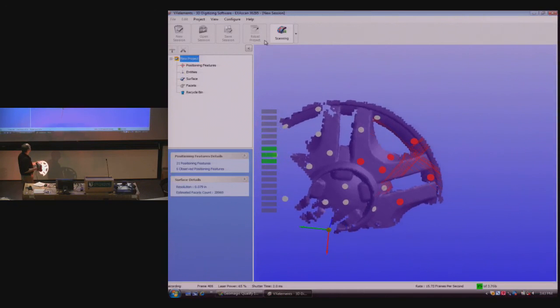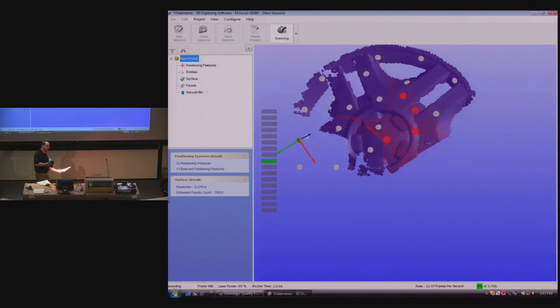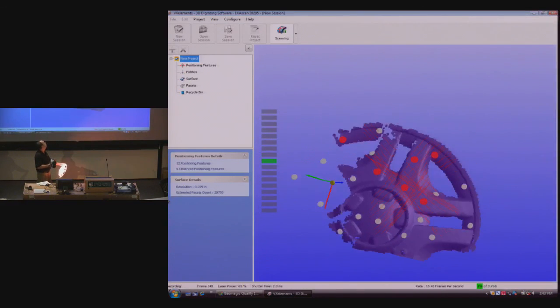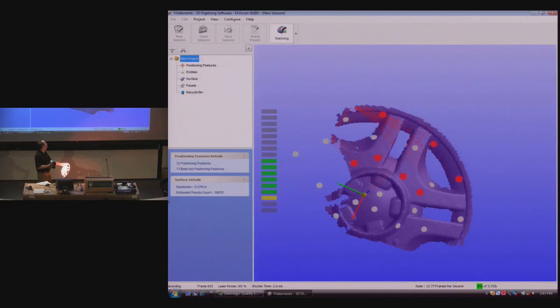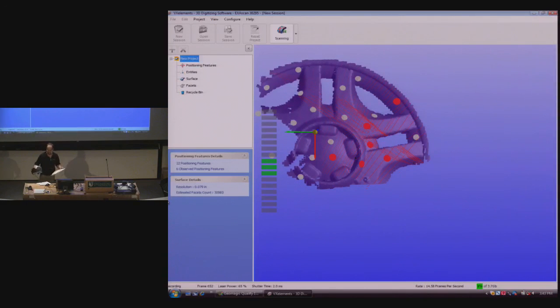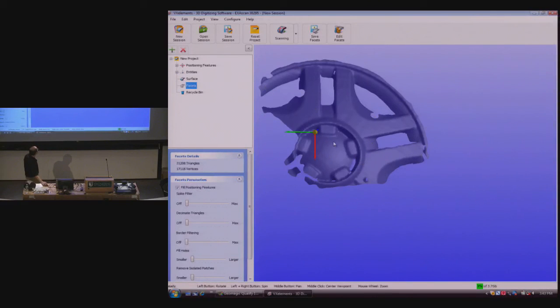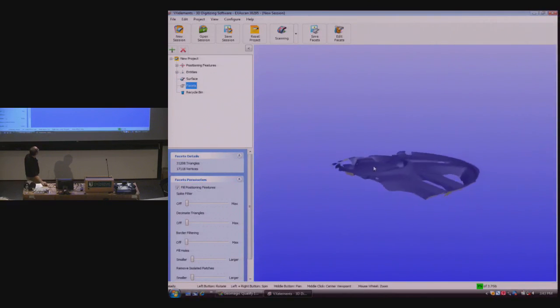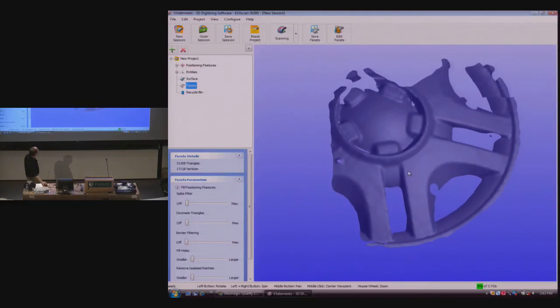You notice as I tilt, the model tilts. As I rotate, the model rotates. So what's going on here is it's using these dots to track the position of the scanner with respect to the object. Because what we're trying to do is make a geometrically accurate model so that we can take the model, we can process the model, and you can see in just a few short moments we're looking at a 3D rendition.